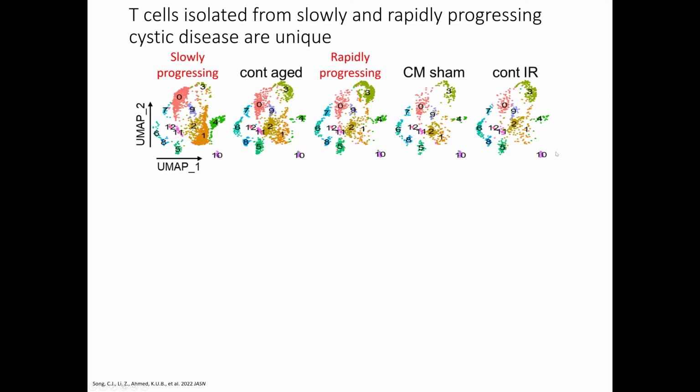T cells. And when we did this, I think now that you can appreciate that we're able to get a fairly significant amount of heterogeneity between groups. So for example, you can see visually at least that clusters 0, 1, and 4 are enriched in the slowly progressing model, whereas the rapidly progressing model has an enrichment of cluster 3 and slightly a little bit cluster 2 when compared to the slowly progressing model.